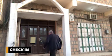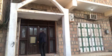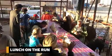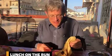First stop, the second best hotel on the island. If you're looking for guaranteed electricity, hot running water or Wi-Fi, you're quite possibly in the wrong place. Socotra's hotels, of which this is fairly typical, are fairly basic. Feeling hungry? You're in the right place. Eating out in Yemen is a joy.